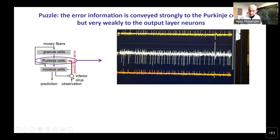providing error information. So by the fact that these cells have both simple spikes, the ones that are just going downward, and complex spikes, we can identify the cell as a Purkinje cell, which is very important because you know for sure what you're recording from. Now, what you see is that you have input from the inferior olive, this prediction error, having a really fundamental, large impact on the Purkinje cells. So the error information is arriving very strongly to the Purkinje cells.